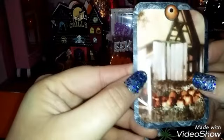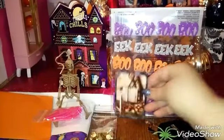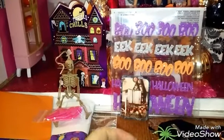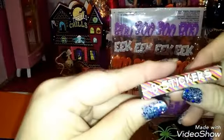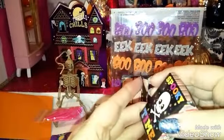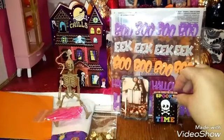And they are so beautiful. I just love these tags. They are so awesome. So I got that one. And then inside that, she sent me Spooky Time. And I think these are, yeah, they're stickers. Oh my God, those are so cute. So these will come in handy, very, very handy.